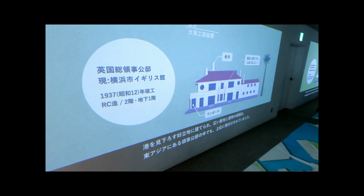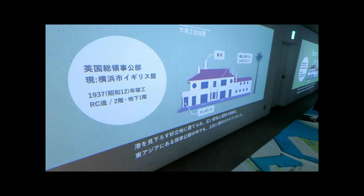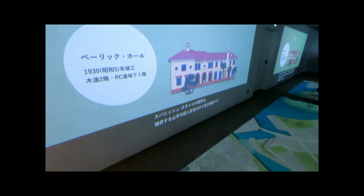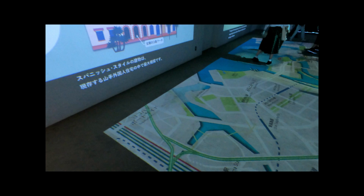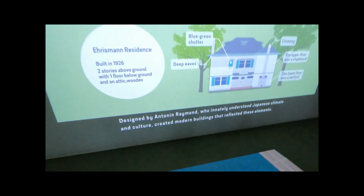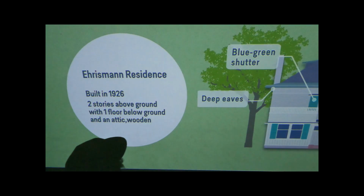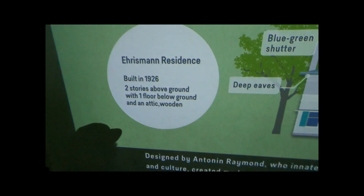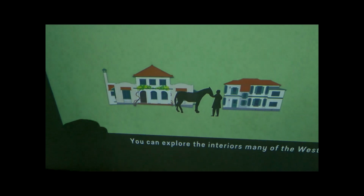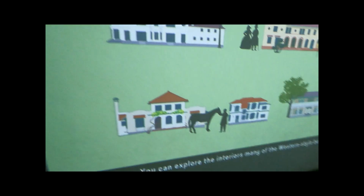So this side appears to be in Japanese language. And then this side appears to be written in English language, so I'll just stop over here so you can see what it looks like.